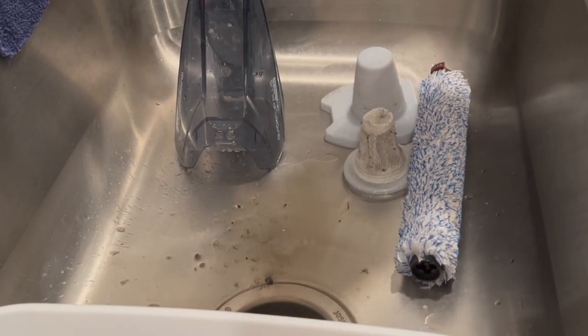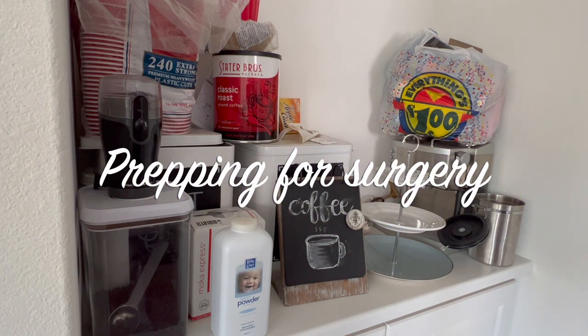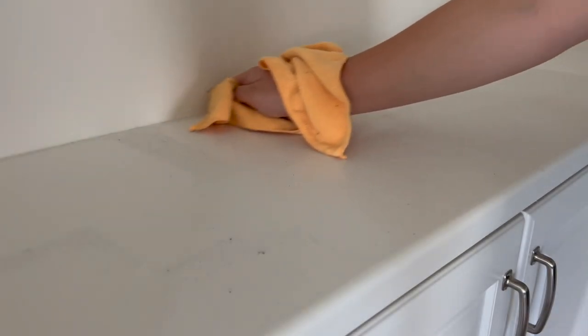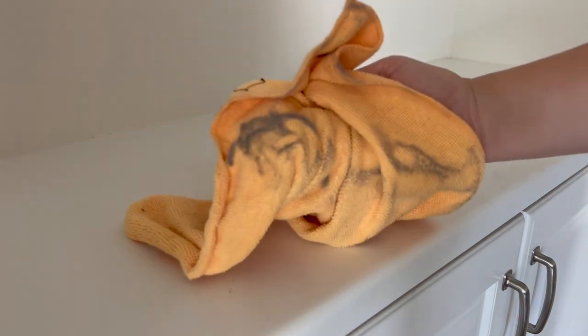Moving on, we are going to prep this little coffee nook planned area for surgery. My uncle and Juan are going to be installing a new outlet above the countertop. And so I figured it was finally time to try my best to organize and kind of decorate this area. So we are wiping down about 6 months worth of dust because I have not touched this area since we moved in, and just getting it ready and emptying it all out so that they can do what they need to do to put in this new outlet.